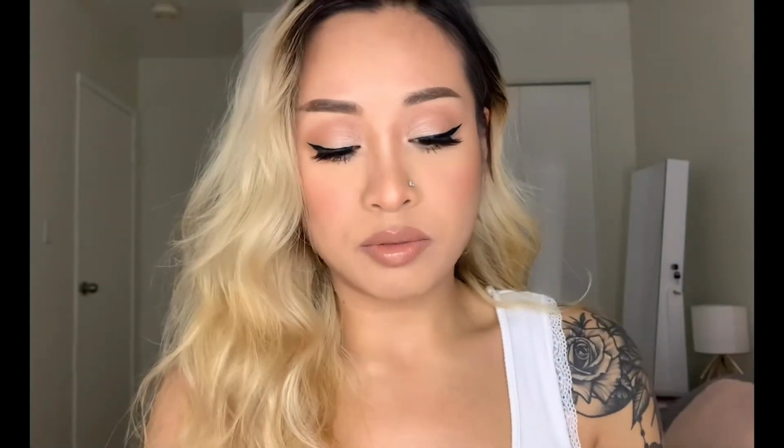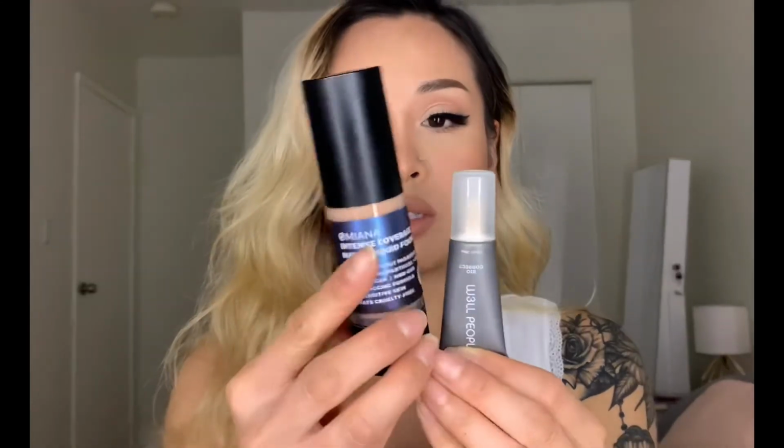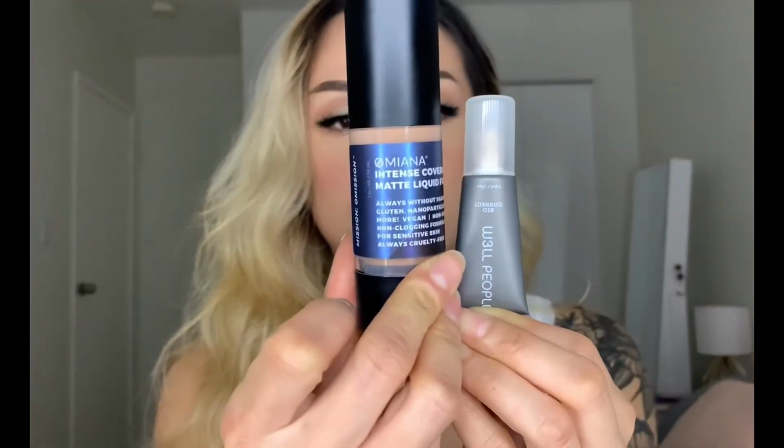concealer. These are kind of expensive. It's also from the brand By Well People. It's a really small tube. They're really small. However, a little does go a long way. I'm trying to compare it to the foundation.